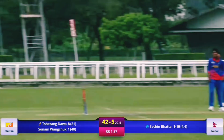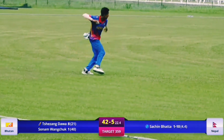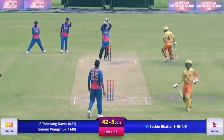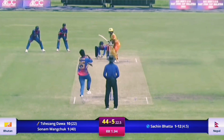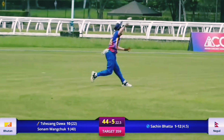Once again, a big shot attempted. And once again, a chase is on. So this is turning out to be a very good over for Bhutan. Finally, we see a shift in the momentum. But right now, he's missed out on a few opportunities to keep the wickets nicely.